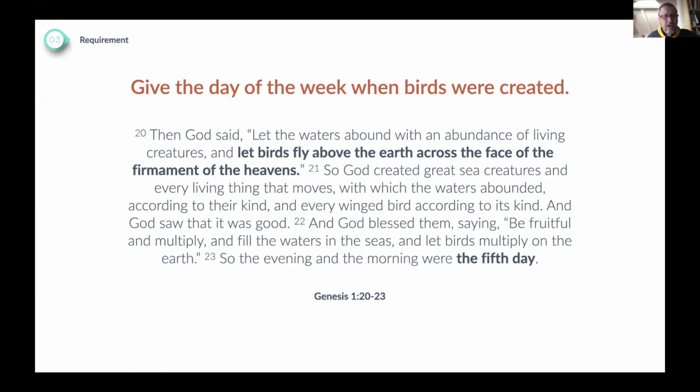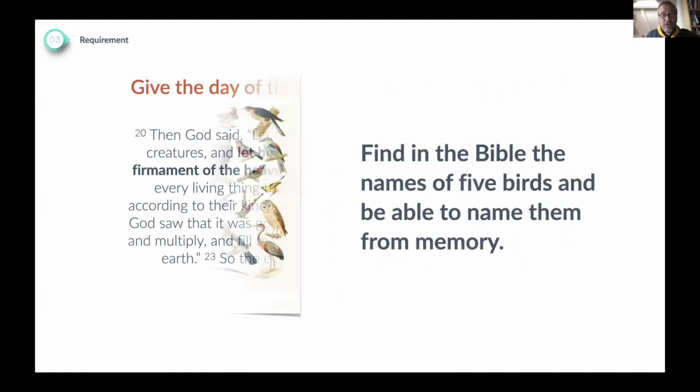Okay, I'm going to read this Bible verse for you. Then God said, let the waters abound with an abundance of living creatures, and let birds fly above the earth across the face of the firmament of the heavens. So God created great sea creatures and every living thing that moves, with which the waters abounded, according to their kind, and every winged bird according to its kind. And God saw that it was good. And God blessed them, saying, be fruitful and multiply and fill the waters in the seas, and let the birds multiply on the earth. So the evening and the morning were the fifth day. So you can write on the paper the day of the week in which the birds were created.